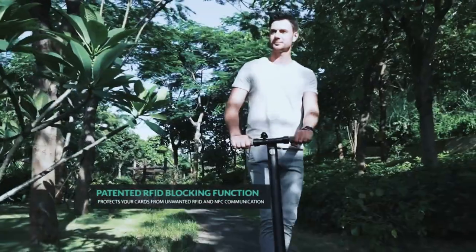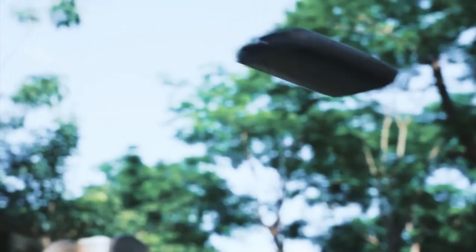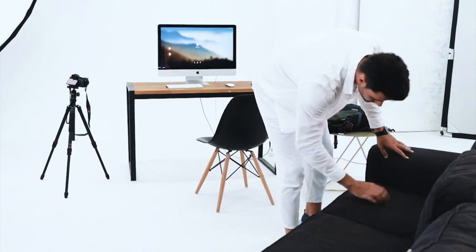The Inway Accent comes with RFID protection that blocks your cards from being swiped by thieves. The Inway Accent is not only lightweight, it also gives you a peace of mind.